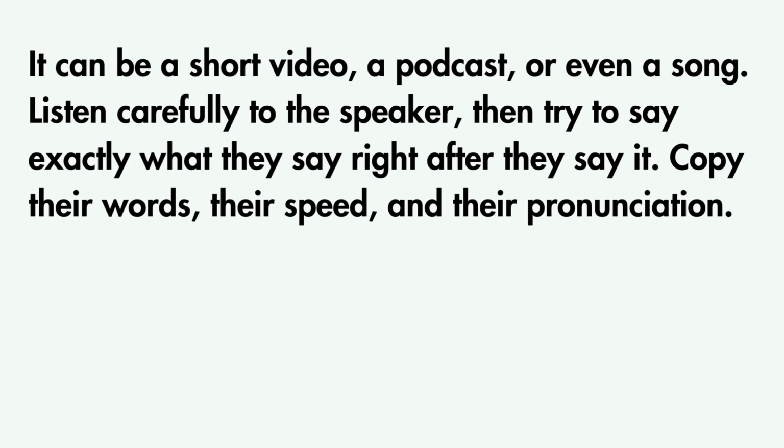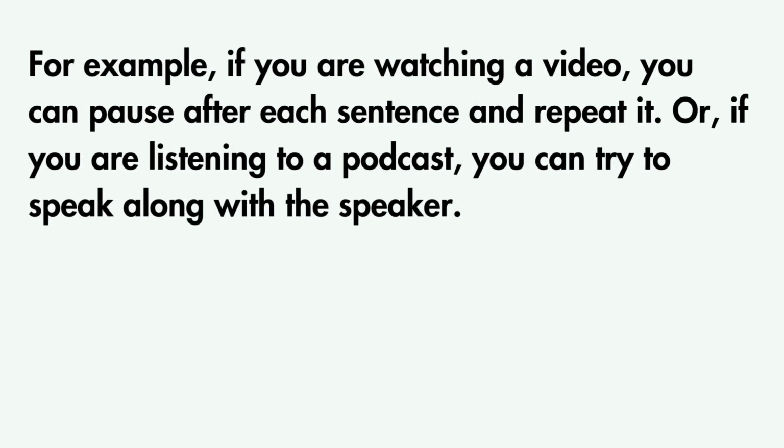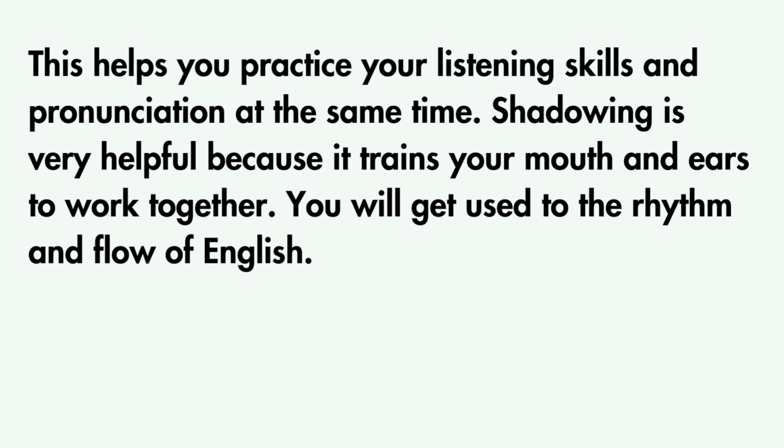Listen carefully to the speaker, then try to say exactly what they say right after they say it. Copy their words, their speed, and their pronunciation. For example, if you are watching a video, you can pause after each sentence and repeat it. Or, if you are listening to a podcast, you can try to speak along with the speaker. This helps you practice your listening skills and pronunciation at the same time.